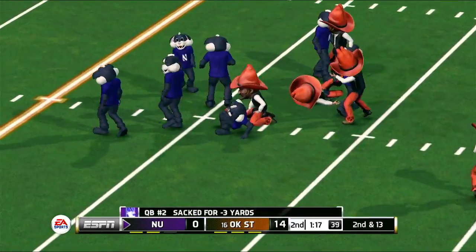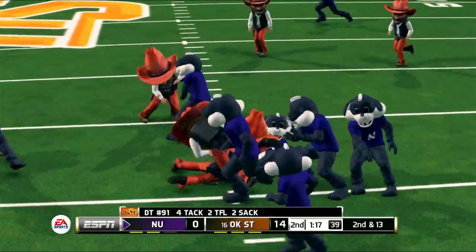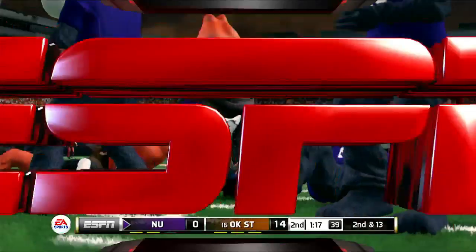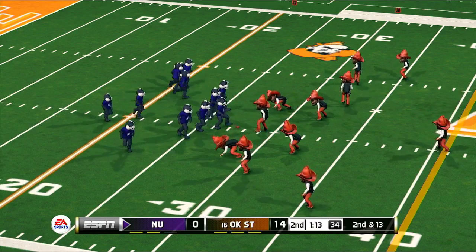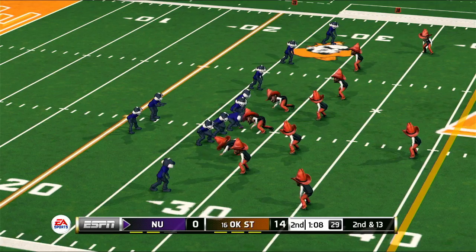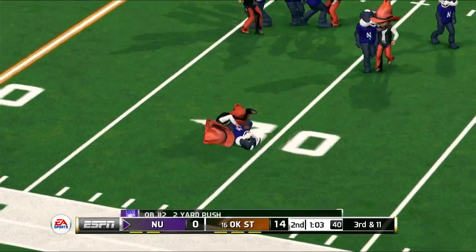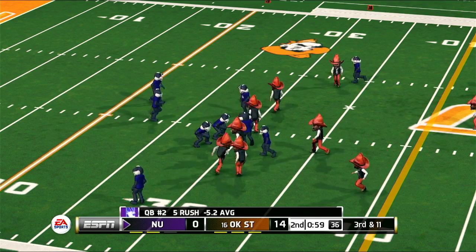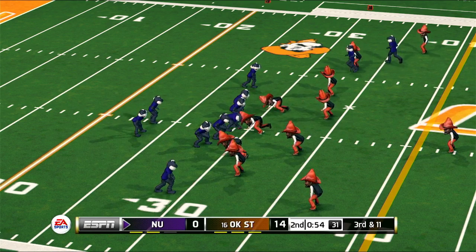Flushed out, and he's going to get sacked. That brings up second and 13. So it's second down and 13 yards to go following that quarterback sack. He's scrambling, tries to get around the corner, brought down in the open field. And he didn't get much on that scramble before they drilled it. Brad, that's a great way for the quarterback to get himself injured. He needs to be a lot more careful out there.